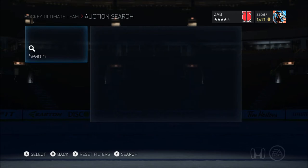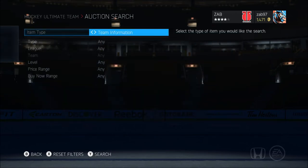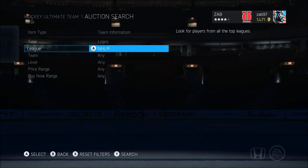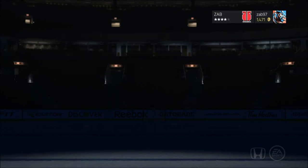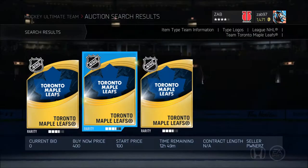It should cost no more than a few hundred coins, definitely under what we have, which is 1,400. That's going to be the logo for the Toronto Maple Leafs. So let's go ahead and select her here. There we are. And again, it should only cost 150, 500, 400, or whatever. So be it, 400 coins.